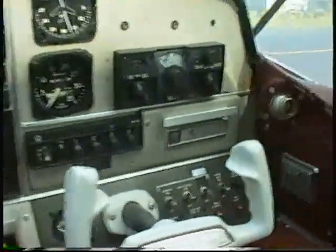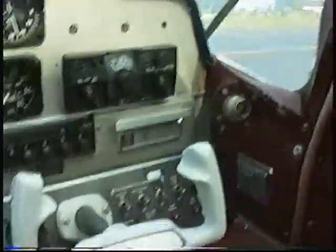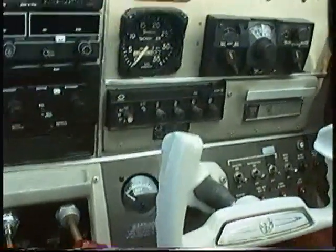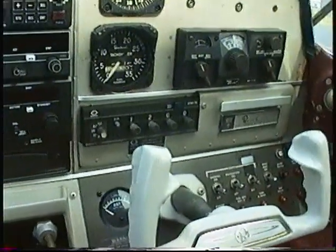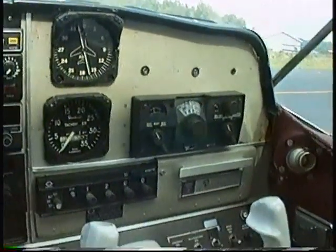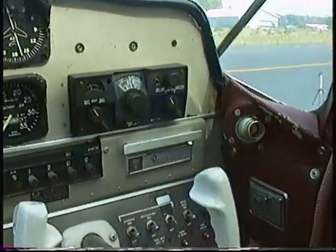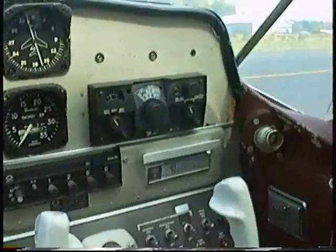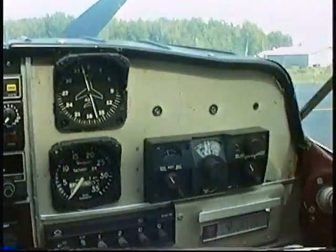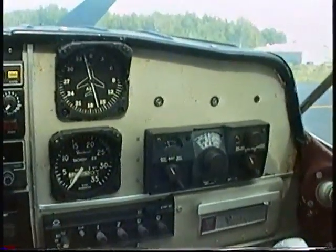A description of the systems I'll do right now. As far as the avionics, we have a Narco AT50 transponder, a Bendix ADF T12C, as you can see over here. That is a solid state unit, and it's the oldest piece of avionics. Works quite well.